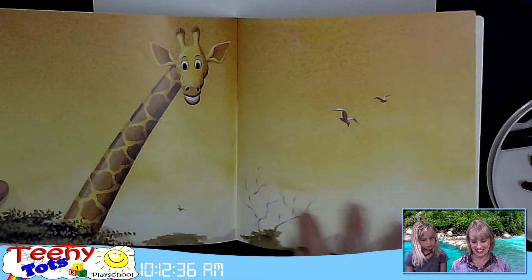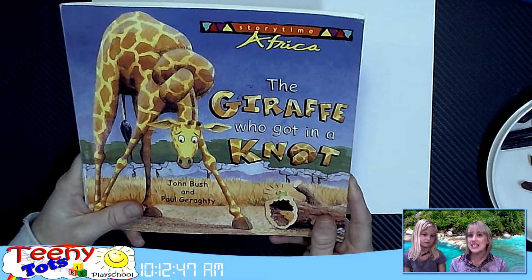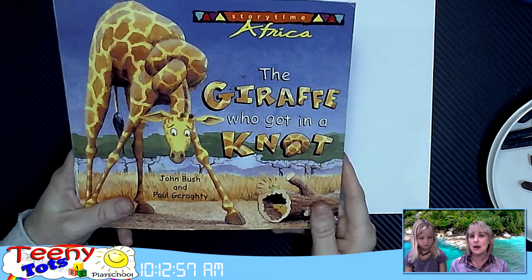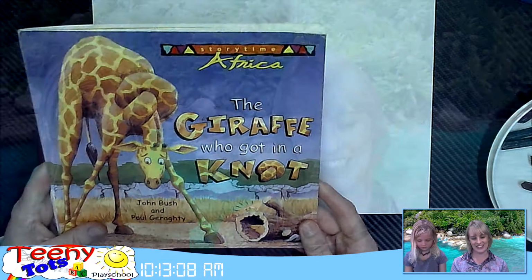Okay, so you remember what happened in the story? He was enjoying his lovely leaves from the camel thorn tree, and he closed his eyes, and he got a knot in his neck, and then he got three knots in his neck. And the only way that he was able to get unknotted, what happened? Can you remember? Who helped him? It was the lion who gave him a fright. Lovely story. The giraffe who got in a knot.